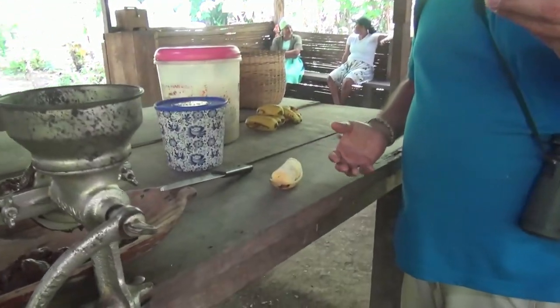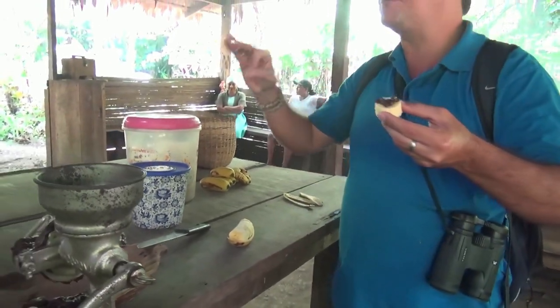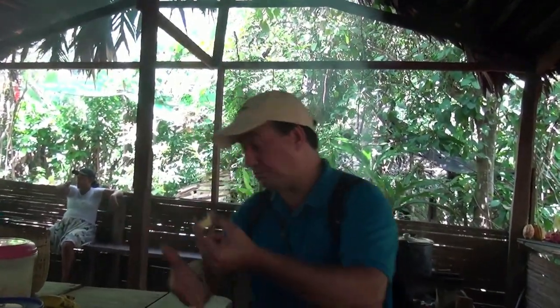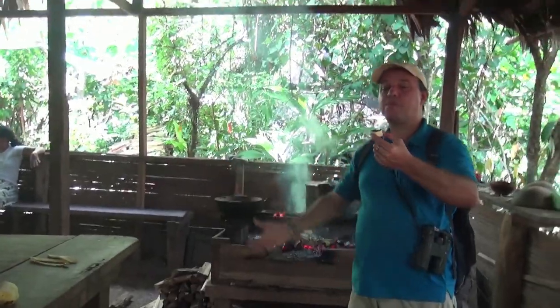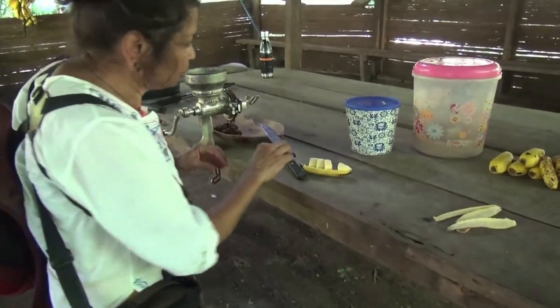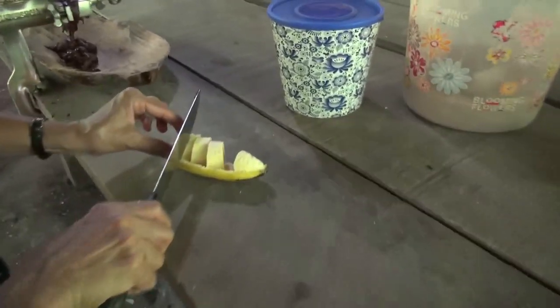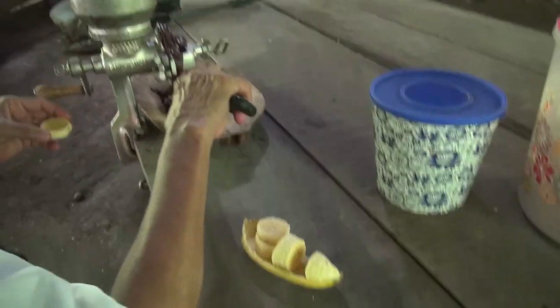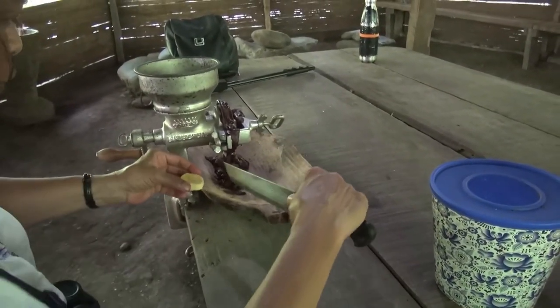Banana? Yes. And chocolate, 100% chocolate? The best of the best chocolate of the world here in Talamanca, Costa Rica. Now it's your turn. Now I'm going to try some pure cacao, just ground onto this lovely, freshly opened banana.